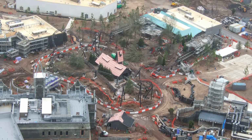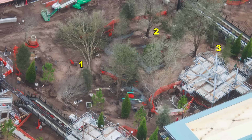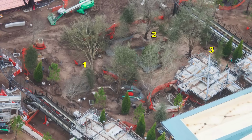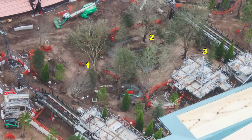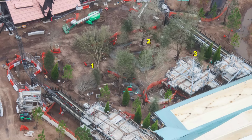But because of the weekend storms, you got a large tree that did fall down. So here's a great view of that tree that has fallen. And you can see they really are starting to line out where this queue is going to go and the main entrance into the Curse of the Werewolf. You can see a lot of little theming pieces being added right before the loading station as well.